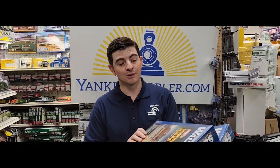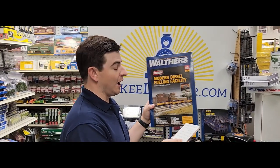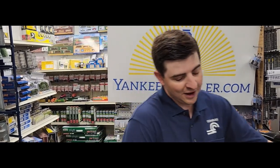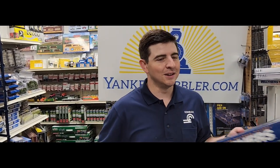Now, these kits are awesome if you want to decorate your layout with a whole bunch of different buildings or accessories, or if you have a bunch of kits at home that you need to keep busy for a bunch of hours, this is what I recommend. Now, our price on the diesel fueling facility is $30.98, and then the steel warehouse here is $63.98. So we always focus a lot on the trains, but maybe not necessarily on the buildings. So come get these kits, and I have 100 more upstairs.